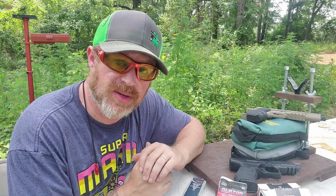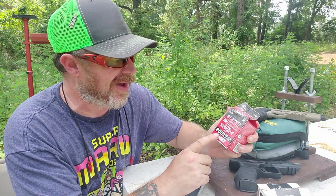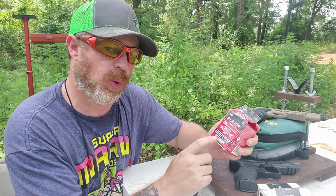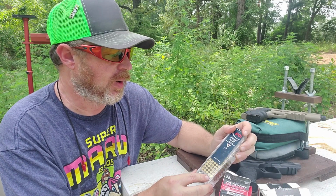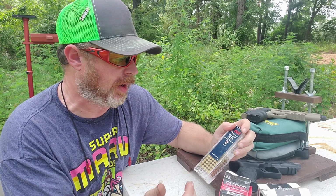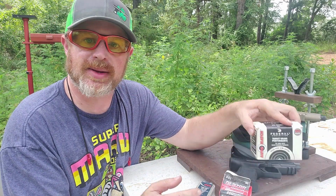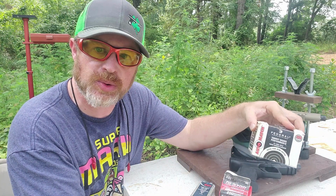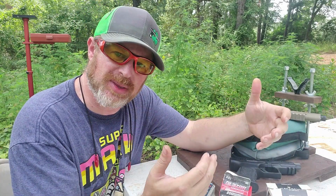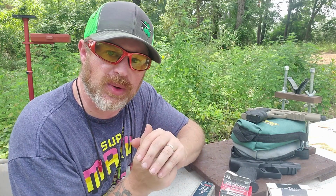Now, the first thing we need to do is pick the ammunition we're going to use for this accuracy test. And I've got three different kinds out here. I've got some Blazer 38 grain lead round nose at 1235 feet a second. I've got some CCI Mini Mag here that is 40 grain copper plated round nose at 1235 feet a second. And I've got some Federal Auto Match, which is a 40 grain lead round nose at 1200 feet a second. So let's put these through the chronograph with each of these pistols, see how they do, and pick which one we're going to use.